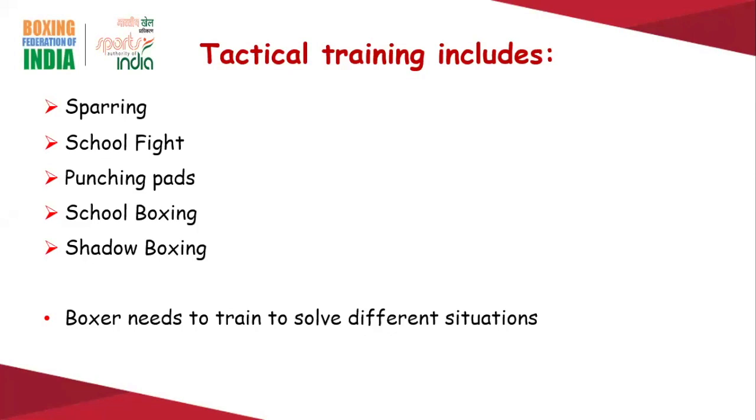The boxer needs to train to solve different situations. The more situations I can solve, the more complete a boxer I will be. This is why competition is so important, because it's not the same to solve the situation on the pads, to solve it in sparring, and to solve it in international competition. This is why you can see that boxers, when they go out to international competitions, meet different types of opponents and get this experience, they improve very, very fast. That's why it's so important to us.